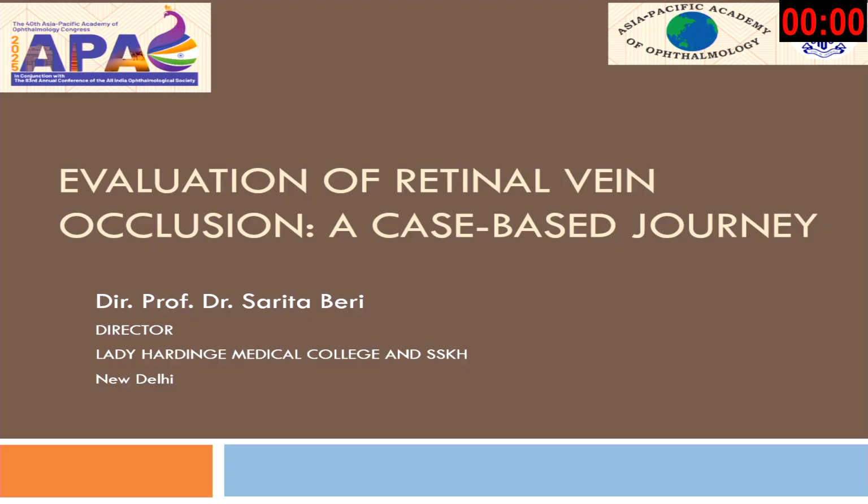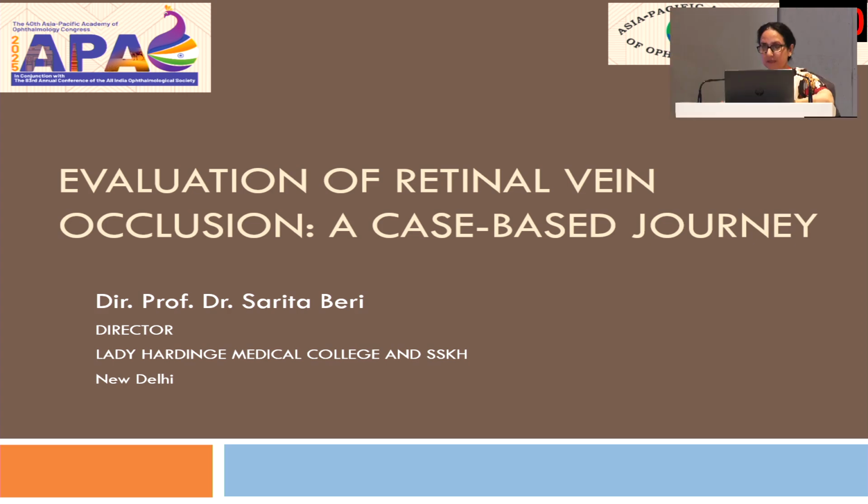Beautiful overview of the etiopathogenesis of retinal vein occlusions, which is extremely important in your retina clinic. After diabetes, we see so much of retinal vein occlusions, which have actually increased after COVID for some reasons. So today I'll be telling a few cases which we generally see.